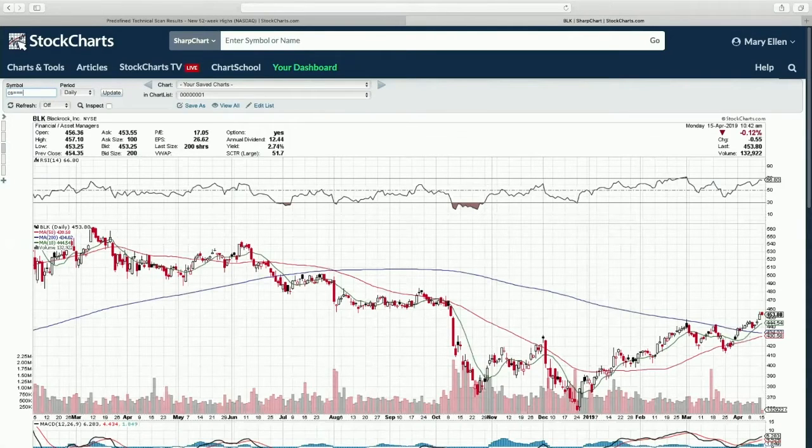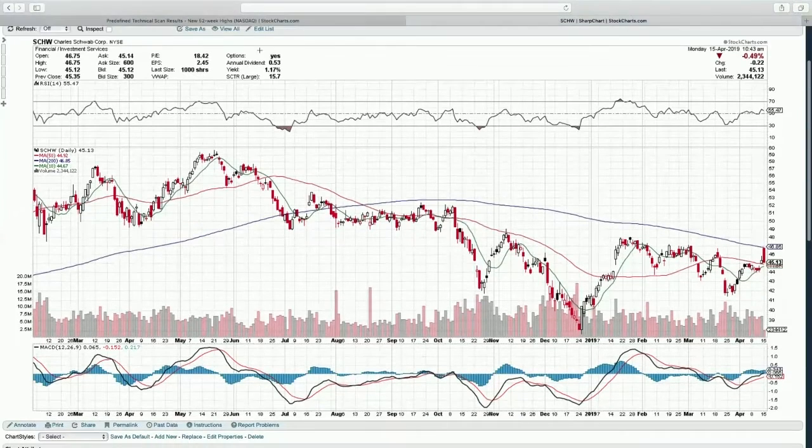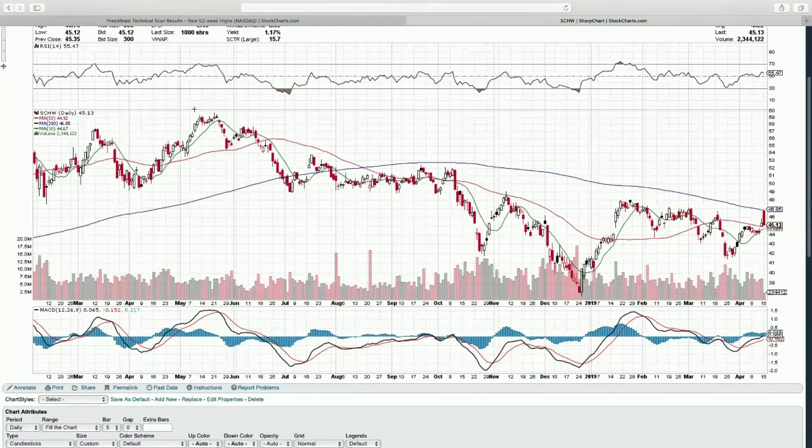SCHW. And the reason I want to point this out to you is because this is another area of the broader markets that has been in quite a bit of a downtrend after peaking back here in March. Very, very heavy downtrend. The company came out with earnings today. They were actually quite positive, above estimates. Earnings and revenues were quite strong, and it is rallying.